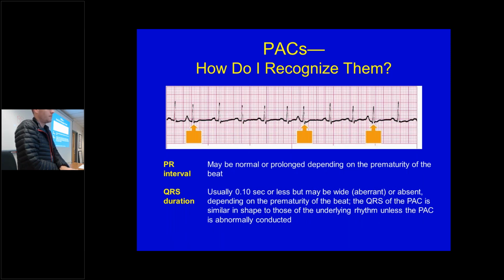All right. So yeah, the PR interval can be normal. It can be a little bit prolonged, depending on where in the atria that tissue is. The QRS is usually normal in a PAC. It's usually not wide unless you have aberrancy, and we'll talk about what aberrancy means. That's usually a junctional thing that causes a delay. Aberrancy is a delay in the impulse, and that is what will make the QRS a lot wider.